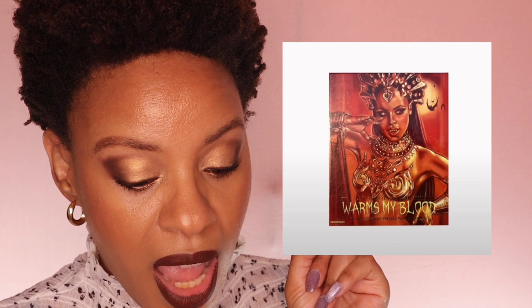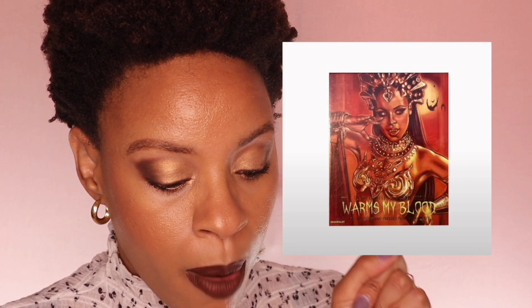They announced those, and then they announced this palette, called the Warm My Blood palette. It's 20 shades. It's got Akasha from the Interview with the Vampire series, from the Anne Rice books, which is really cool.